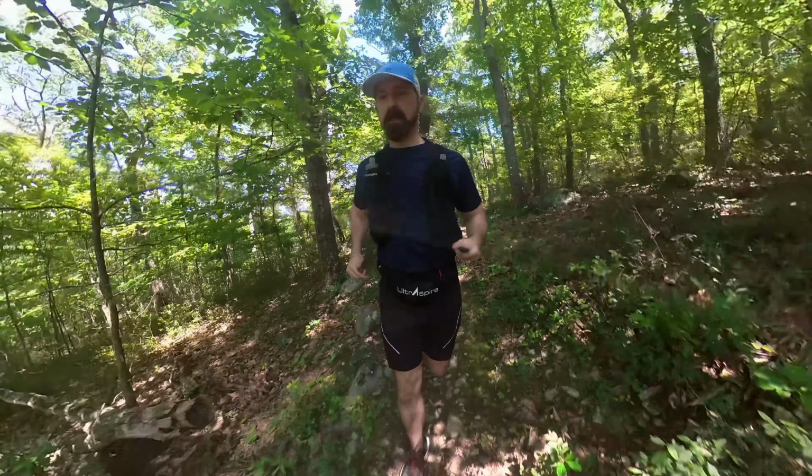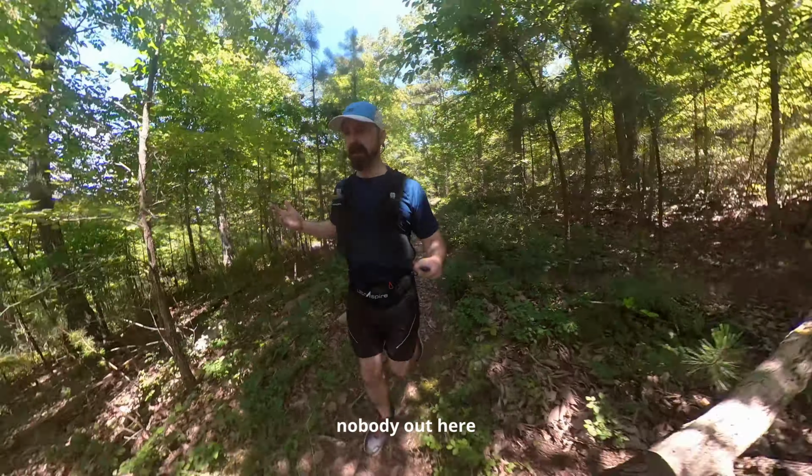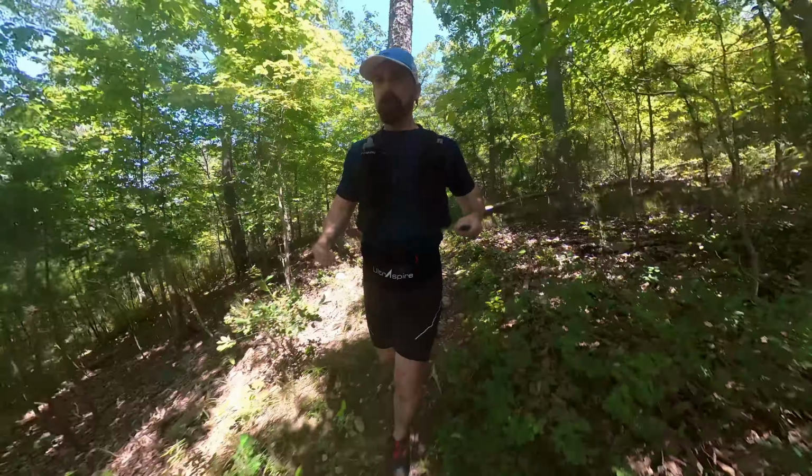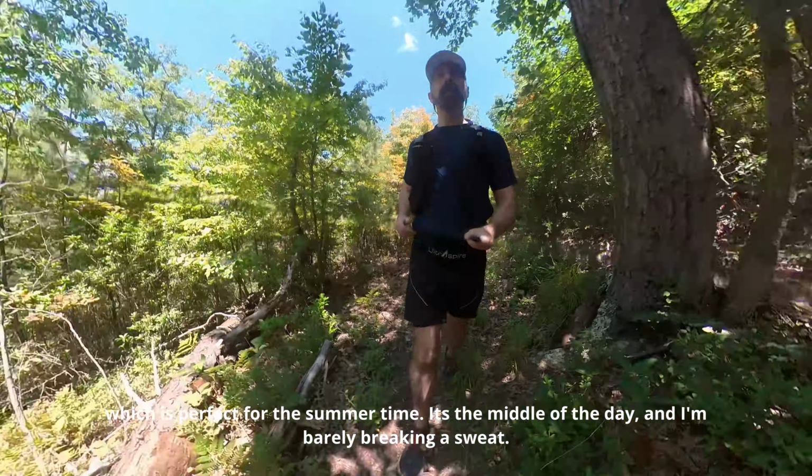This really is an awesome trail. Mostly runnable. Nobody out here. And besides this little patch right there, mostly in the shade, which is perfect for the summertime. I mean, it's middle of the day, barely breaking a sweat. So, just leaving the James River Face Wilderness, 6.45 miles.